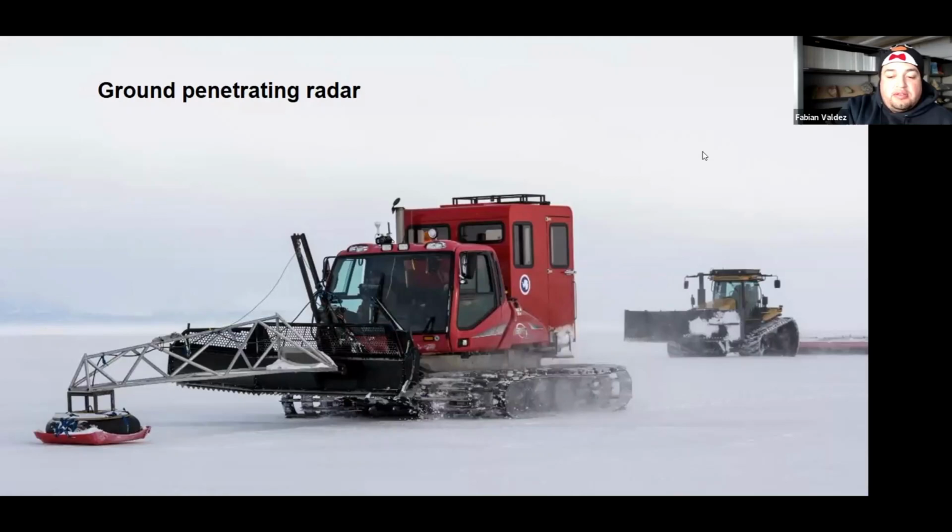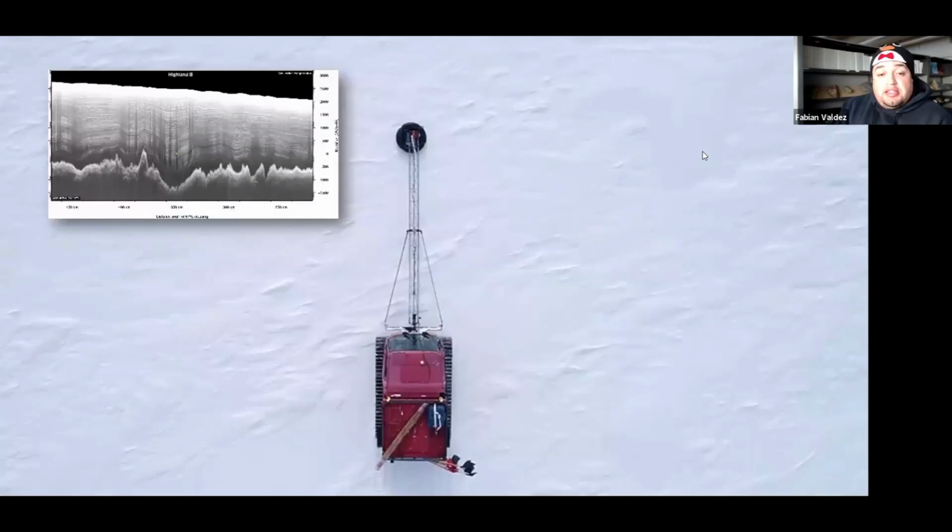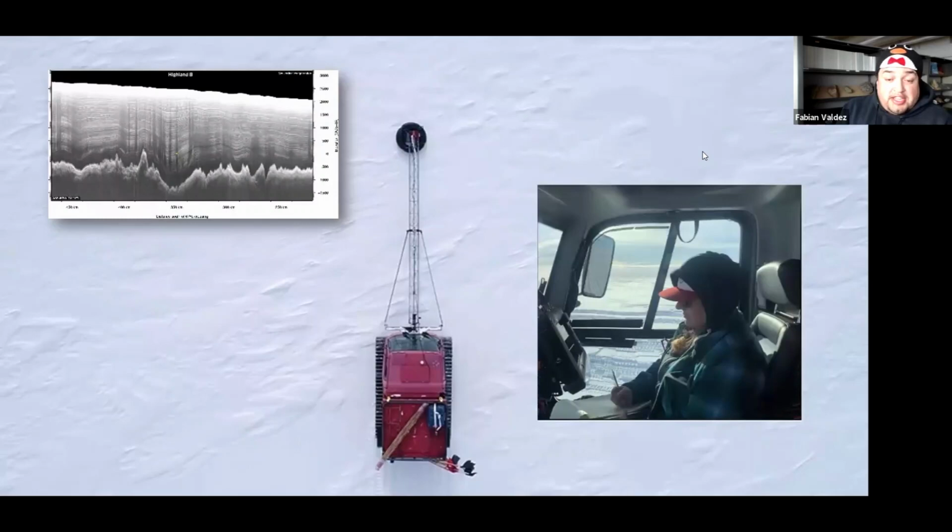You can see how it sticks out way in front of the tractor. That's so that it can find the crevasse before we drive over it. So the radar sends a signal to the cab with a computer where the radar technician reads and records what's happening. This is Zoe showing us, keeping us safe from all crevasses.